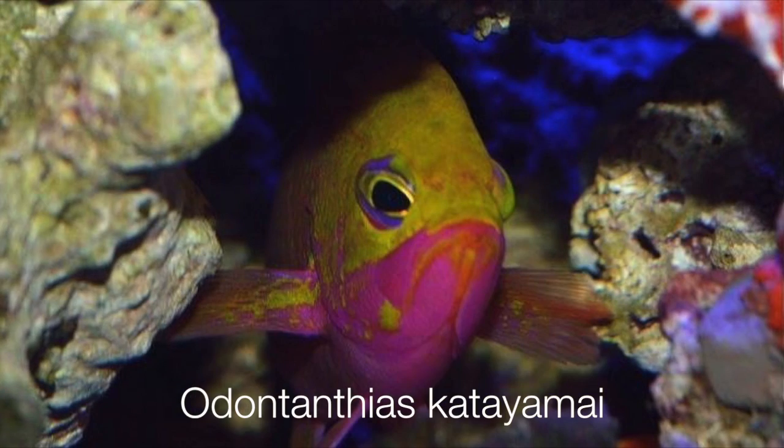The first one I'm gonna tell you about is Odontanthias katayamai. Katayamai is a Japanese endemic, and it's found usually in excess of 400 feet. Wow. And because rebreather diving is not carried out in Japan, for lack of a better word, when they appear in the trade, they are all either fished from commercial trawler fishing boats, or from hook and line, like real fishing.